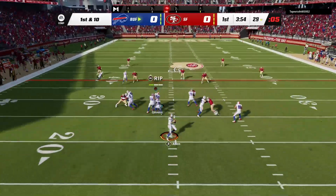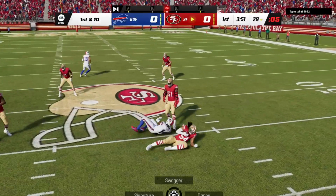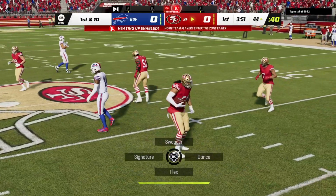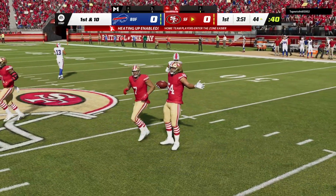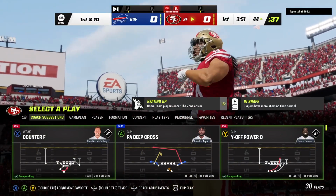On play action, Allen. And he fires one that's intercepted. Picked off by Fred Warner. And they'll take over inside the 45 at the 44-yard line.